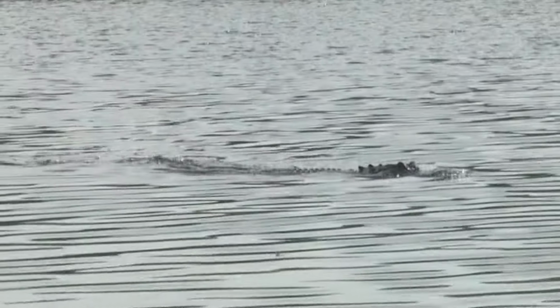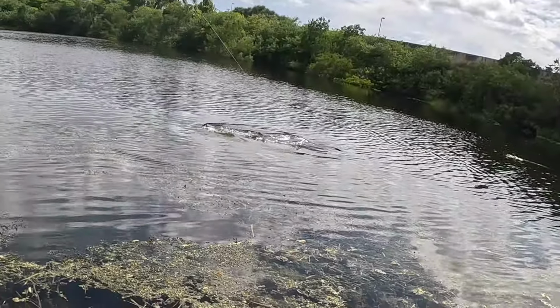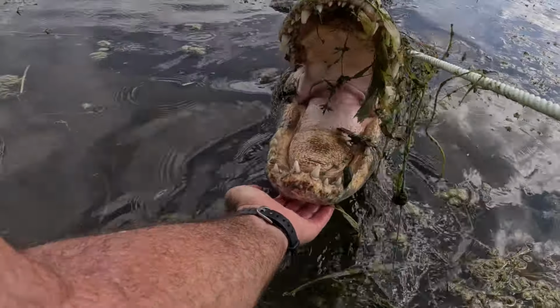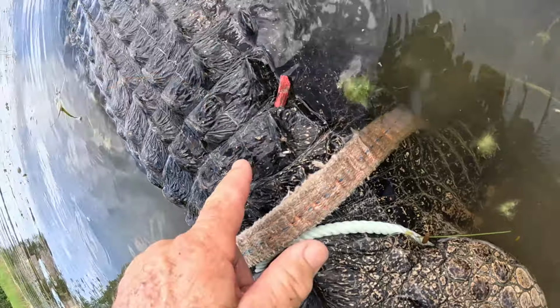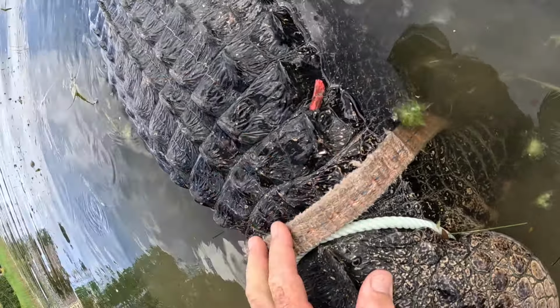Coming in kind of heavy and fast. She's gonna drag me in the water because big teeth and a big old jaw and a big old jaw. So he's got one in there going that way and one going this way. So we're gonna get that out somehow.